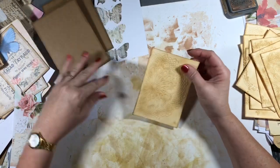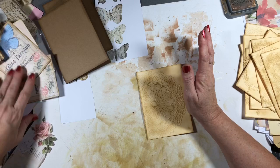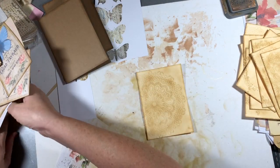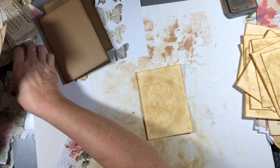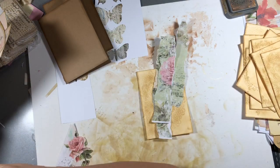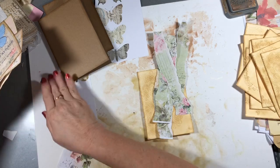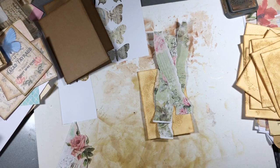So, okay, what am I going to do? And this is probably going to be a really messy video because I really don't know what I'm doing. These were my porch prints sheets that I had torn the other day. So maybe I might even just try and use them up since they're on my desk.